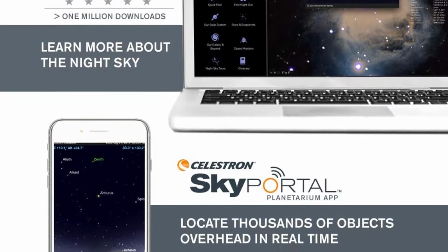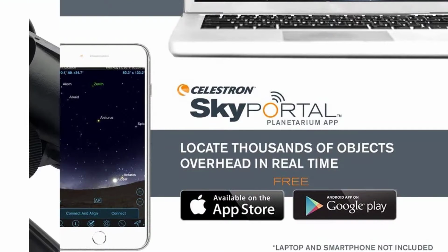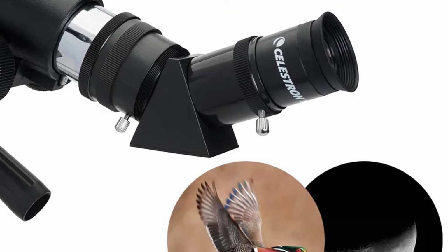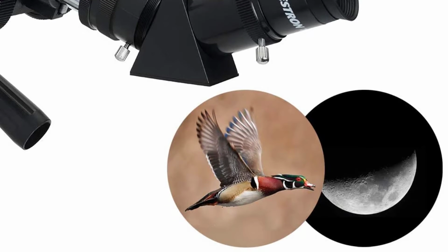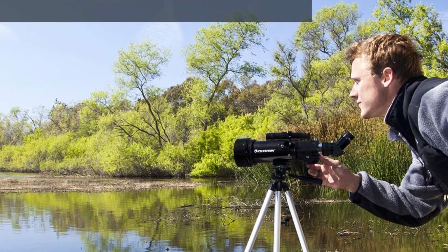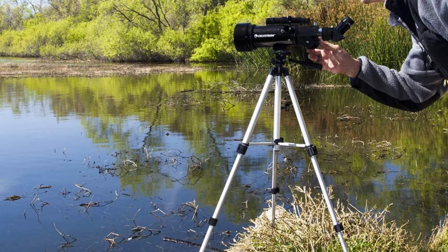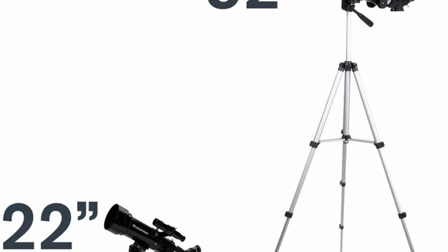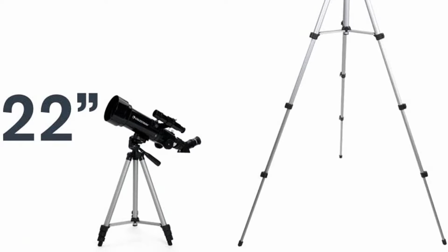Powerful eyepieces for up-close viewing. Our telescope for astronomy beginners is equipped with two high-quality eyepieces, 20mm and 10mm, that provide low and high-power views of celestial objects at night and terrestrial objects during the day. Large 70mm objective lens. Our refractor telescope is equipped with a large 70mm aperture objective lens that provides enhanced, brighter views compared to the 50mm model, while adding very little additional weight.